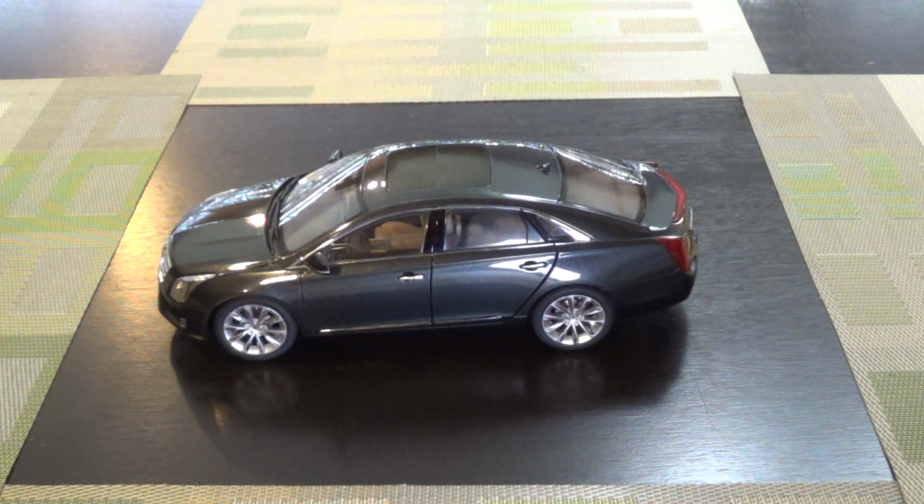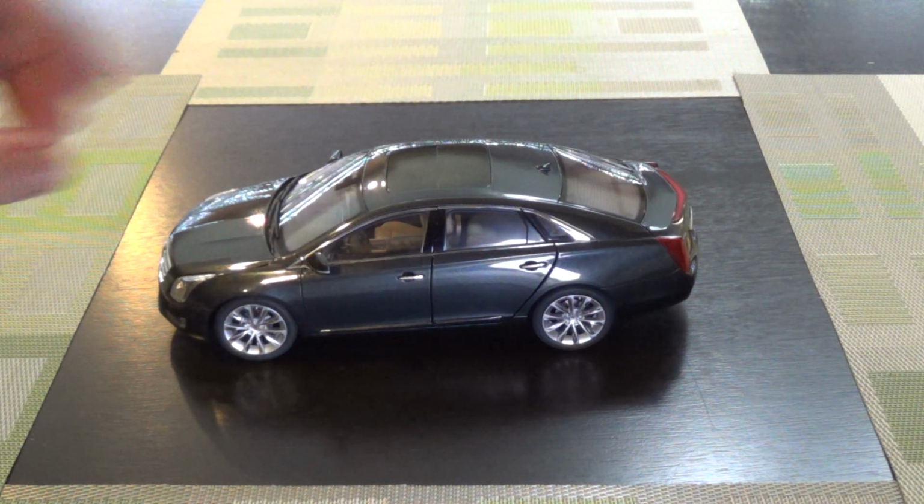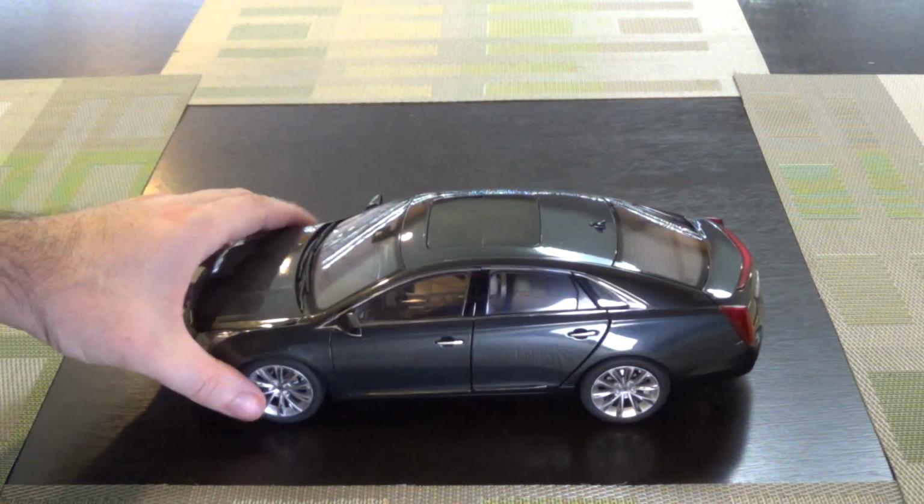So that's it for this week. I think next week we've got another pair. I think I've got a pair of BMW concept cars that have been begging for review.